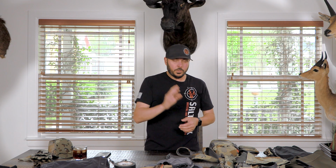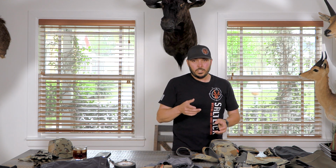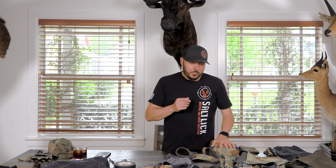There's also a version below that comes with a Bino harness at a minimum. Go pick up something like that. Trust me, you'll thank me later. Plus, they're not bouncing around, especially if you're on a spot and stalk. The last thing you want is to be messing around with a set of binoculars that are flopping all over the place. So make sure you bring your binos, get a Bino harness.